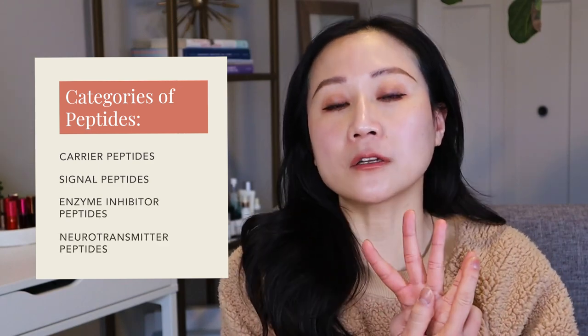The category of peptides in skincare are divided into four: carrier peptide, signal peptide, enzyme inhibiting peptide, and neurotransmitter peptides. Neurotransmitter peptides are what we think about as Botox, right? We use them as injectables to help with some of the dynamic lines. Their role in skincare has yet to be teased out, and that's not something that I would recommend incorporating into a skincare routine just because the efficacy hasn't really been shown. Enzyme inhibiting peptides, the most common one I think about are rice peptides, rice protein, that have tyrosinase inhibiting properties that may help with hyperpigmentation and brightening.